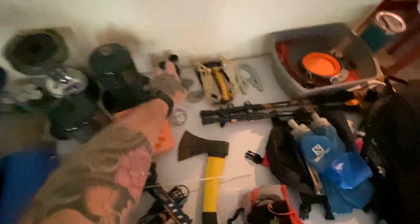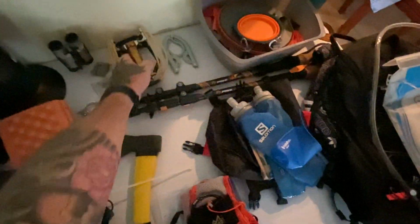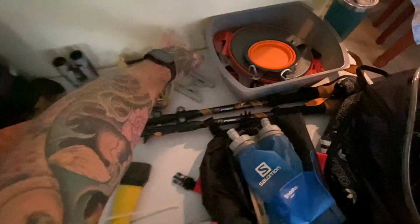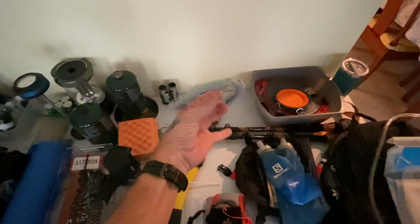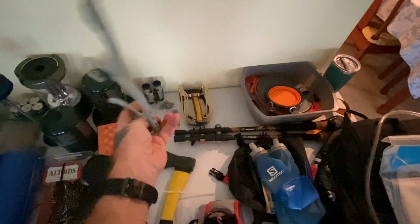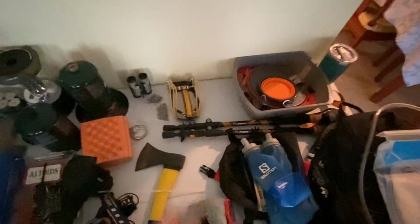Got some compact binoculars, a little slingshot that I like to just kind of mess with. This is a cool little compact hanger. If I have got something that I need to dry, I can just unfold this and bust it out and have a clothes hanger.